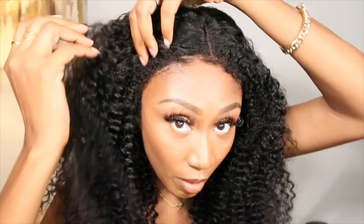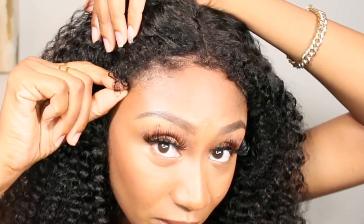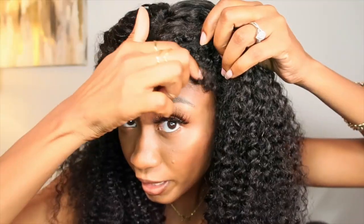So I'm going to put some foundation on the lace in the middle part to make the part more pronounced. But as far as I can see, I'm loving these little curls around this hairline. Like I said, I have to make this my skin color, but the lace looks pretty good so far, if y'all can see that. And like I said, the edges go all the way to the end.